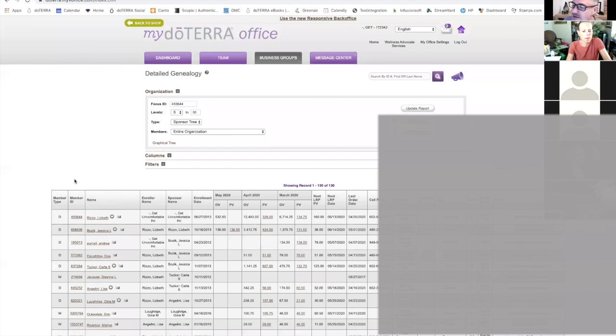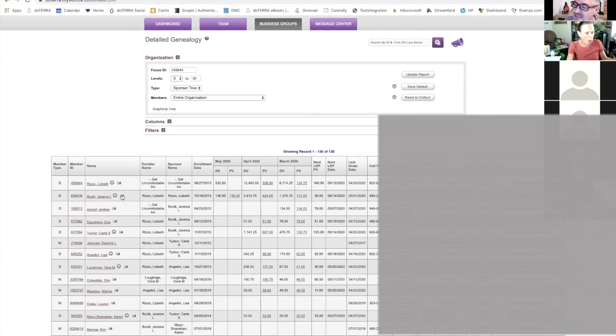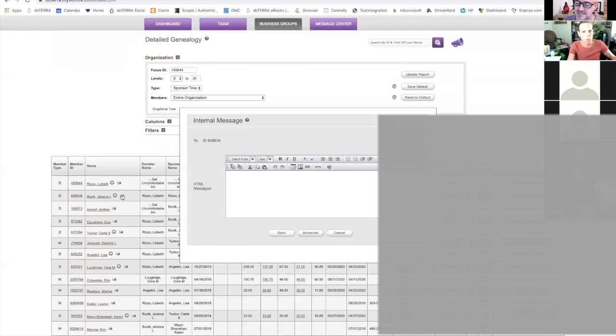Okay. Somebody asked, what's the envelope? I can click on this, and here's the deal. I'm going to show you this. This is a good thing that somebody asked. That doesn't show you the email address. That allows me to send them a private message. But here's what I'm going to tell you: don't ever do this because it doesn't work. This sends them a message in their doTERRA back office. It doesn't send them an email.